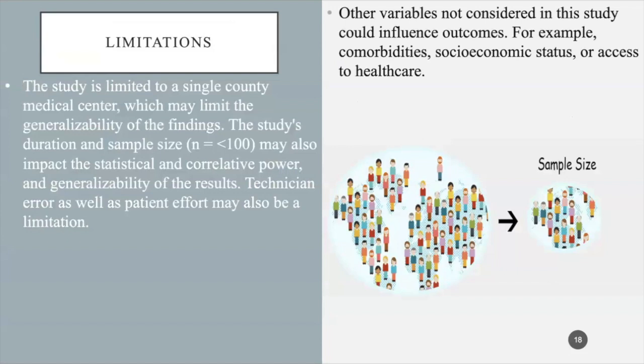It's a single county, single center medical center. I believe it's about 850 to 950 beds, but don't quote me on that. It's around there. So it's a decent sized medical center, but being in one place, with roughly 50 patients, it limits the generalizability of the findings. The study's duration of about 6 months, and the sample size of less than 100, as I stated, also impact the statistical and correlative power and generalizability of the results.